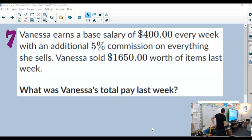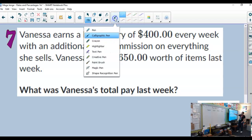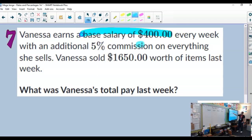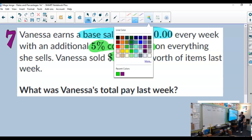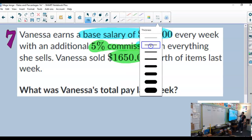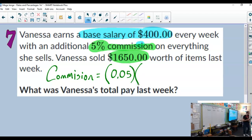Did you guys get the answer over here, do you think? You're not sure. You guys can talk to each other too if you're not sure. Okay. Did you divide by 10? Okay. But we need to not find 10, we need to find 5, right? Not divide by 5. You guys getting there?